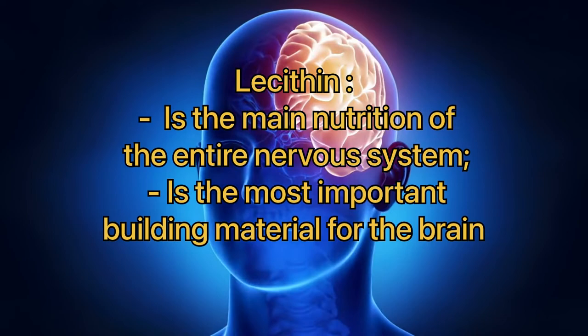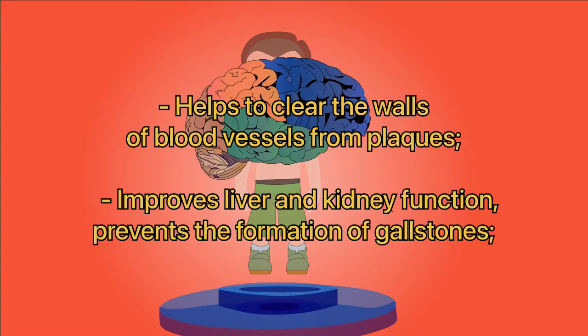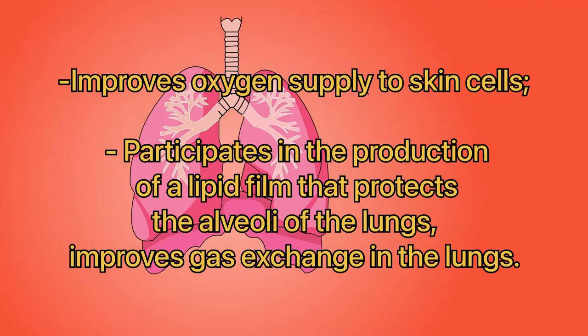Lecithin is the main nutrition of the entire nervous system and the most important building material for the brain. It helps to clear the walls of blood vessels from plaques, improves liver and kidney function, prevents the formation of gallstones, and helps the absorption of fat-soluble vitamins A, D, E and K. It is a powerful antioxidant, improves blood microcirculation, improves oxygen supply to skin cells, participates in the production of a lipid film that protects the alveoli of the lungs, and improves gas exchange in the lungs.